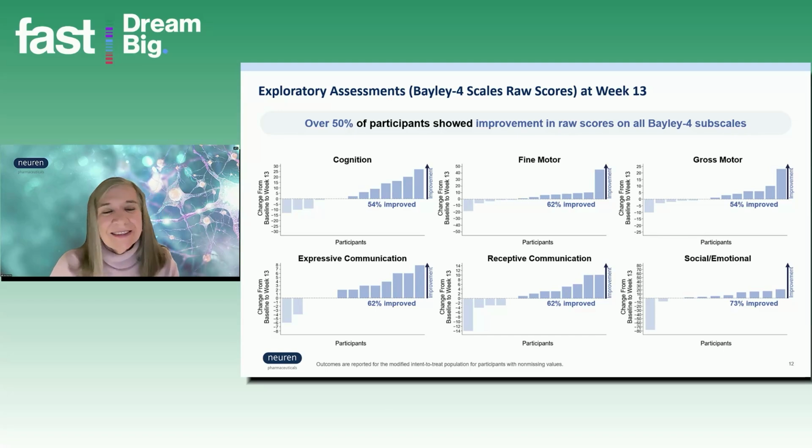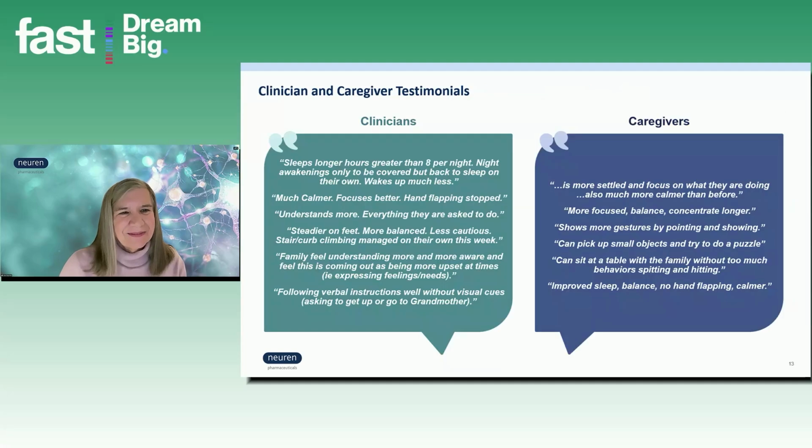And as I mentioned, we did look at the Bayley as an exploratory measure. And over the 13-week treatment period, over 50% of the patients did show improvement in their raw scores on all the Bayley 4 subscales. And these are all shown below. And the improvement ranged from 54% to 73%. Next slide, please.